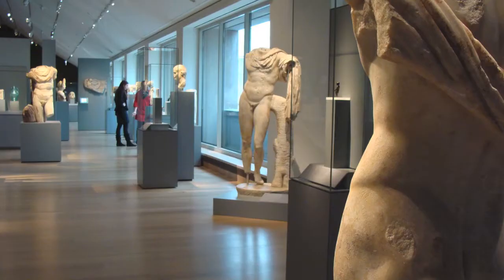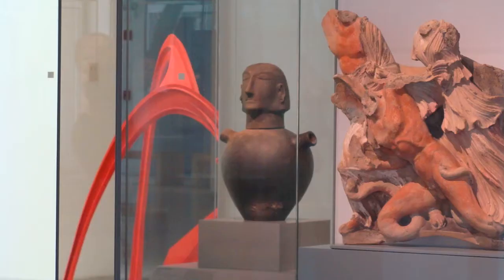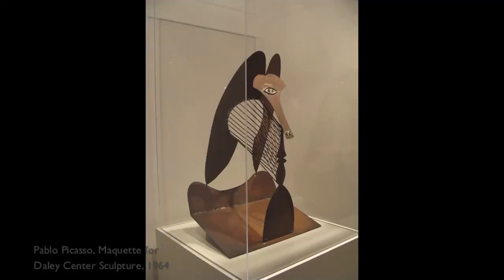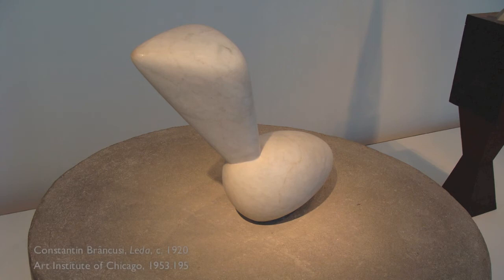You waltz among the graceful curves of Hellenistic sculpture and the vibrant primitivism of two bronze Sardinian figurines and Etruscan pieces, set against the backdrop of the Art Institute's gallery of modern art in Chicago, including Calder, Miro, Picasso, and the famed America Windows by Marc Chagall. Many of these and other modern artists looked to antiquity as inspiration for their groundbreaking artistic styles.